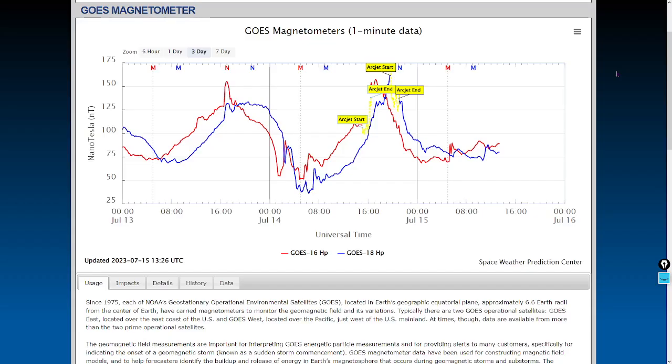Here are the GOES magnetometers for the past 3 days, and you can see some pretty wild motions there. In the past 12 hours or so, we've had quite a swing. And the latest midnight local time for those satellites, depicted by those red and blue M's, those are midnight local time for the GOES 16 and GOES 18. We've been seeing some pretty low highs here in the past few hours. So some new plasma regimes arriving there.